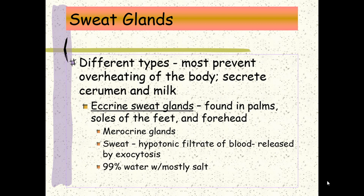The function of these is thermoregulation. These are the sweat glands that their products, once it evaporates, help cool us.